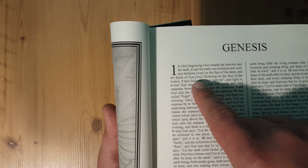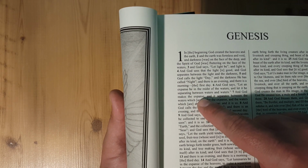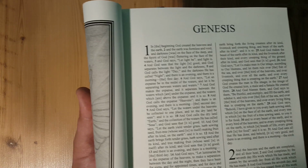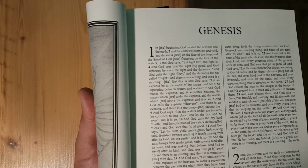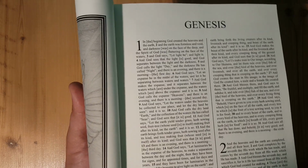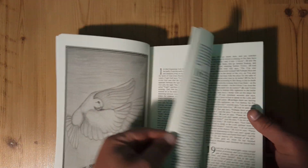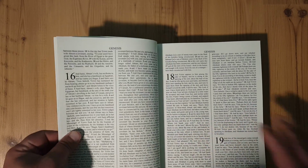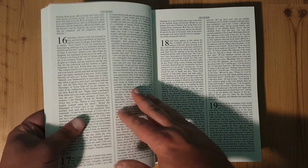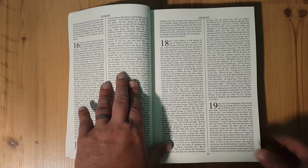Now, you're going to find these bracketed areas. Here's "was," here's the "are." These are words that are not in the original text of the Hebrew and the Greek. These are words that are put in to make it make sense in English. So when you see those words in here, understand that those have been bracketed to make you understand those aren't in the original Greek and Hebrew. But for readability's sake, it's in there so that you can understand what you're reading.